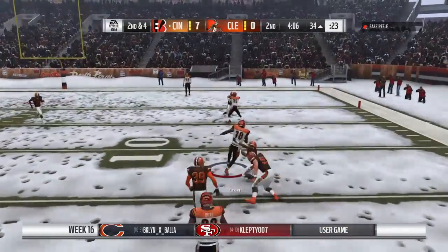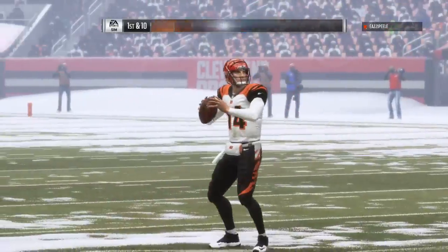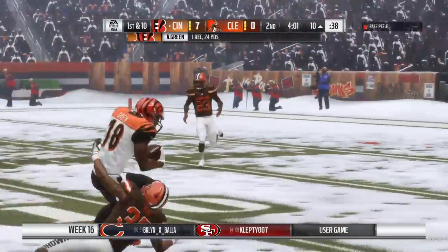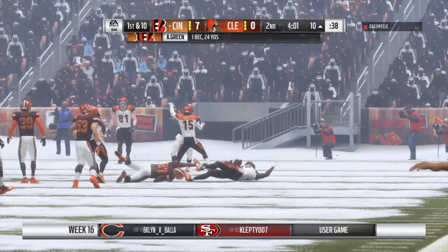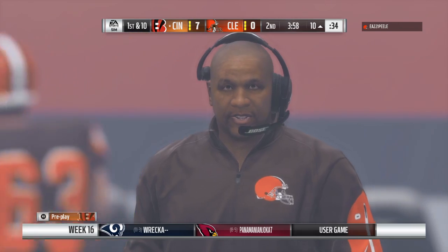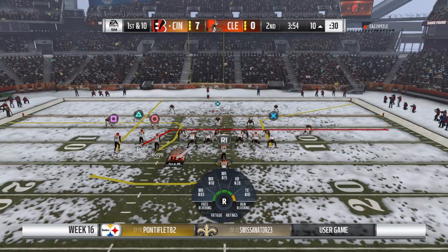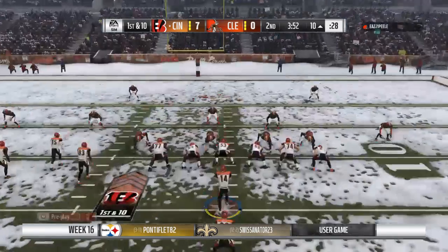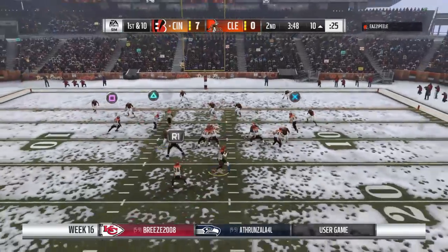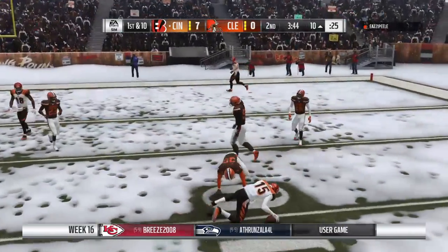Finding room to the 20. Wide open receiver complete. And he's going to get it all the way down to the 10-yard line. That one goes for 24 yards. Dalton, 1st and 10. That's complete right around the 8.